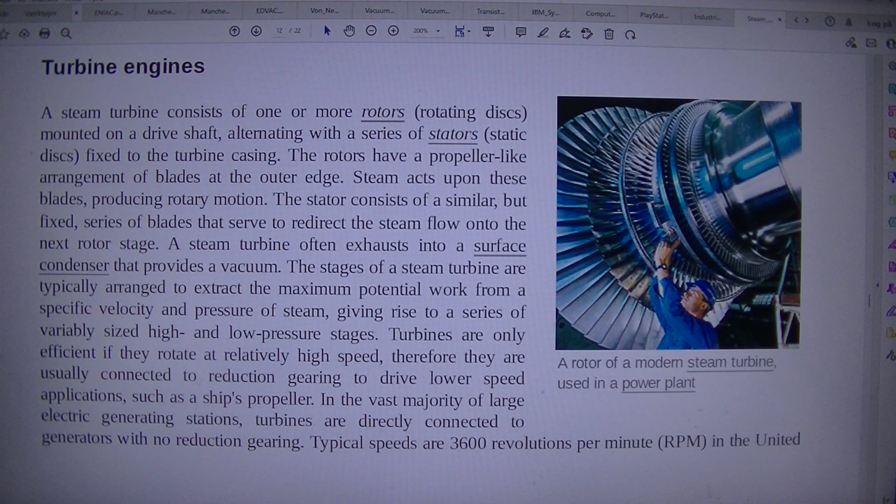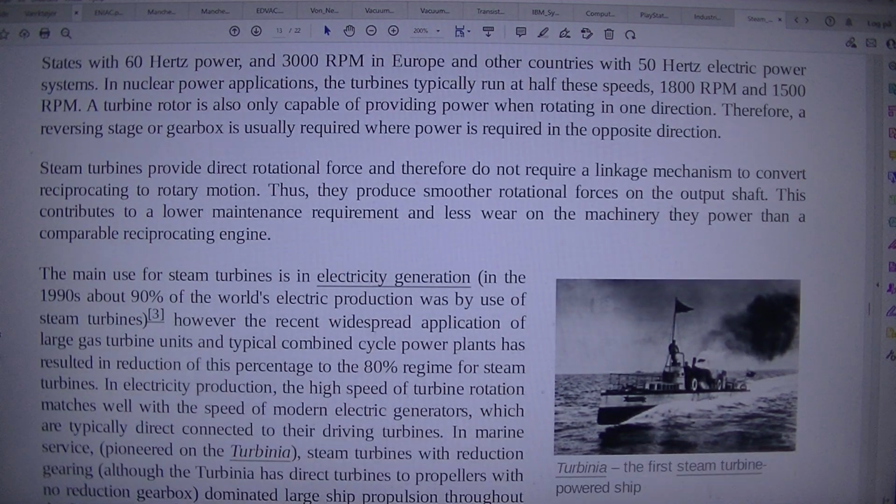In the vast majority of large electric generating stations, turbines are directly connected to generators with no reduction gearing. Typical speeds are 3,600 revolutions per minute, RPM, in the United States with 60 Hz power, and 3,000 RPM in Europe and other countries with 50 Hz electric power systems. In nuclear power applications, the turbines typically run at half these speeds, 1800 RPM and 1500 RPM.